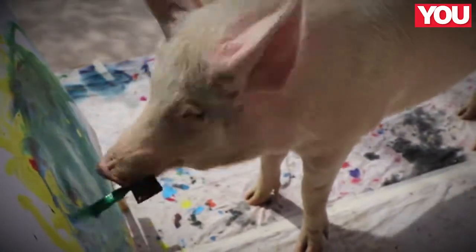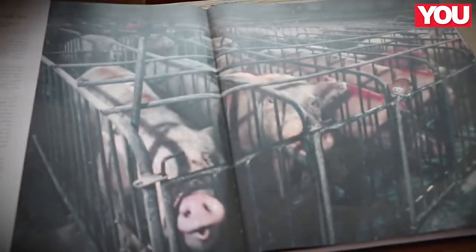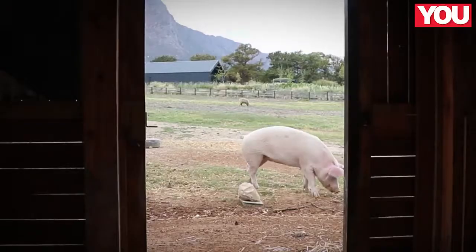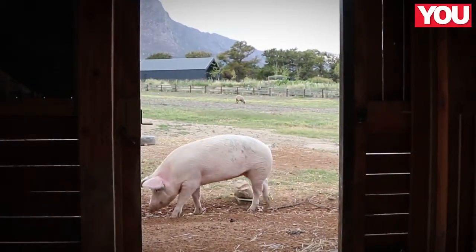Pigcasso is really on a serious mission to paint a better picture for South African pigs on our typical industrialised pork farms. They live in merciless conditions that most consumers would find horrific if only they could see how these pigs are raised. And through her painting, she hopes to inspire consumers to think a little bit differently, to eat a little bit differently, and ultimately to cultivate a better world for all of us.